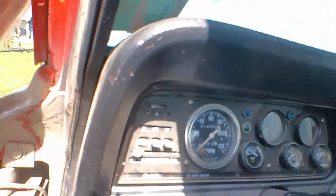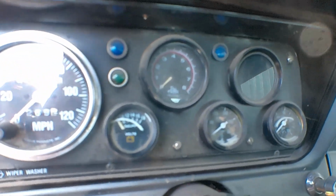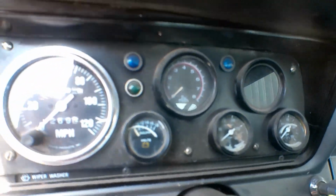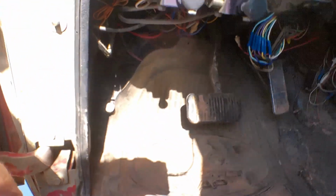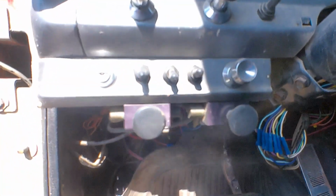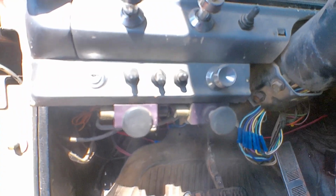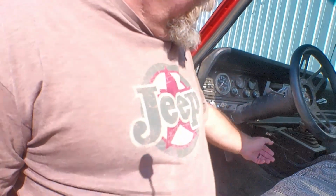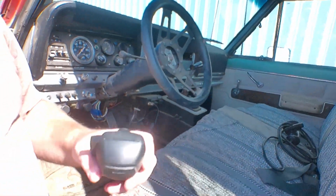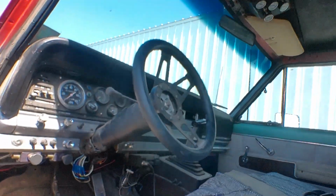Custom gauge panel on the dash. Unfortunately, some of the gauges have come apart over the years. That's something we can replace. We've got unmarked switches. I'm going to have to remember what all those switches do. There's lights, and the back window, and there was an air compressor and all sorts of goodies. And of course, we got the CB radio. Breaker 19, breaker 19. That's how we communicated back then.